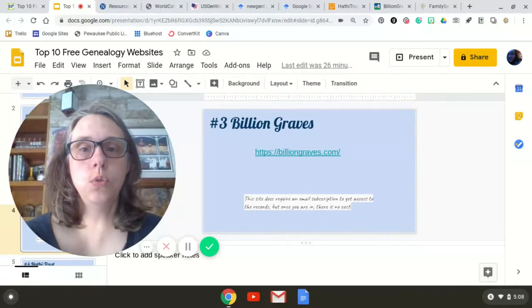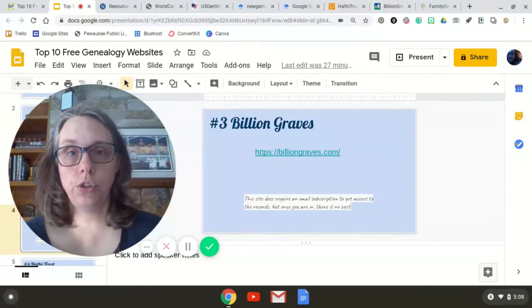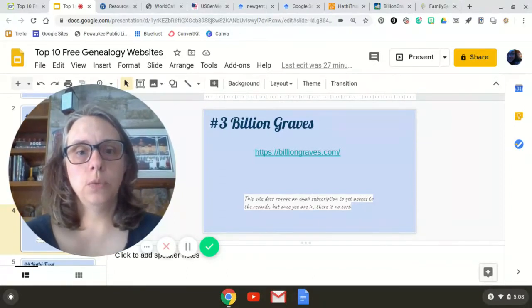I believe you do need a login in order to get access to the records, but you can still search. You just can't get the actual records without a login.